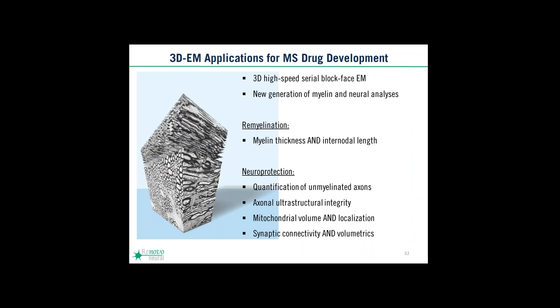All right, so now going into the next phase, talking a little more about this advanced technique I mentioned, 3D electron microscopy. Electron microscopy historically has been used to generate great images and nice videos, but has never been used for really large studies to test drug-induced changes, and that's really our goal. That's where we want to go. In fact, we are using 3D electron microscopy in some drug studies that we're doing right now.